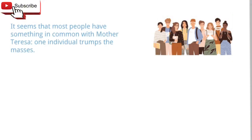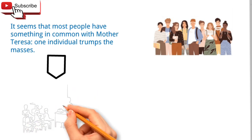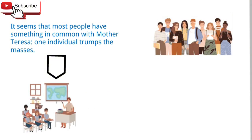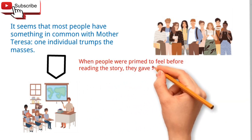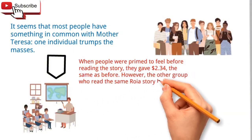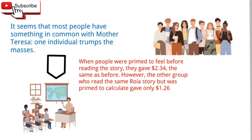It seems that most people have something in common with Mother Teresa. One individual trumps the masses. But the study doesn't end here. The researchers gave both groups of people Roya's story, but this time before reading her story, they asked one group to do some calculations, and another group was asked to describe some feelings, such as describing the feeling when they hear the word baby. When people were primed to feel before reading the story, they gave $2.34, the same as before. However, the other group, who read the same Roya story, but was primed to calculate, gave only $1.26.